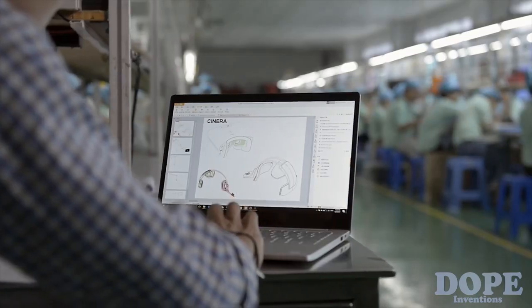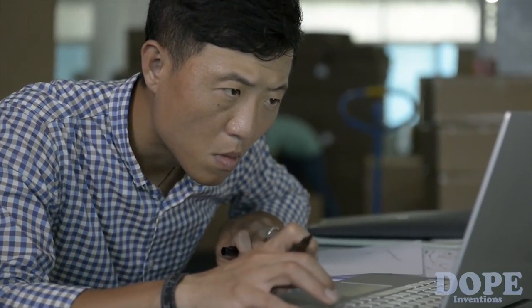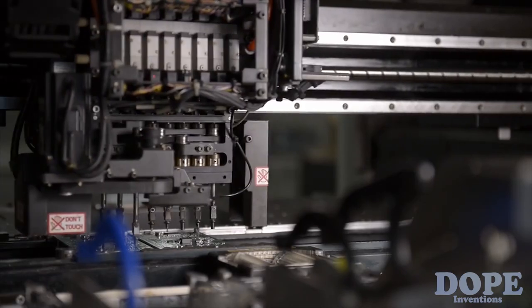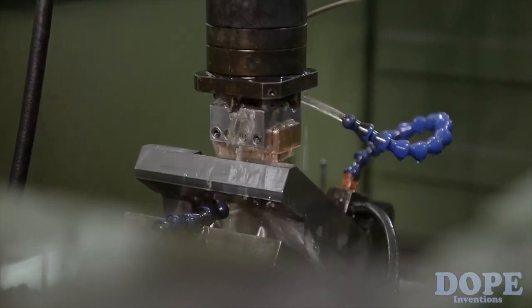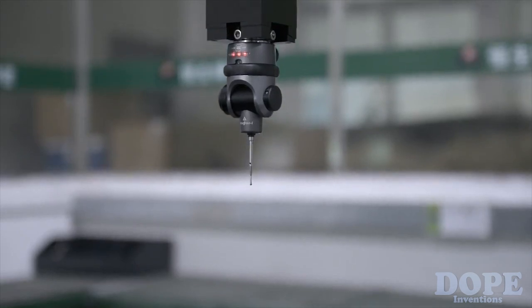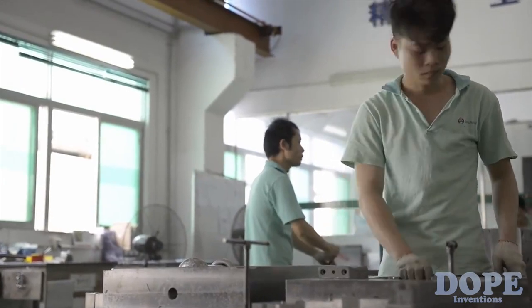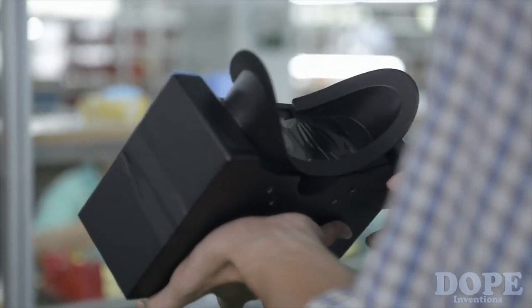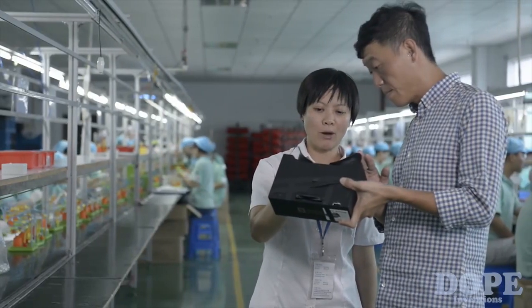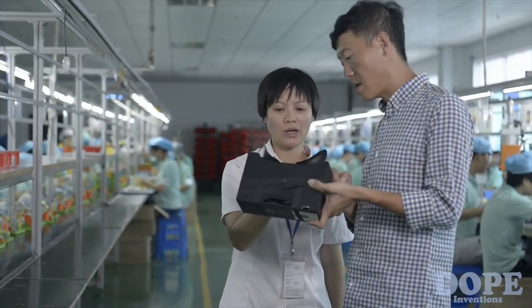We are lucky to be selected in Foxconn's hardware accelerator program, Kick to Real. Foxconn is the world's largest electronics manufacturer and is famous for producing iPhones for Apple. Cinera's every step, from supplier selection, product design, tooling, manufacturing, and quality control, has Foxconn's mentoring. By leveraging Foxconn's world-class supply chain and years of experience, we are on schedule to deliver a world-class product with the highest quality. We are the team behind Cinera.